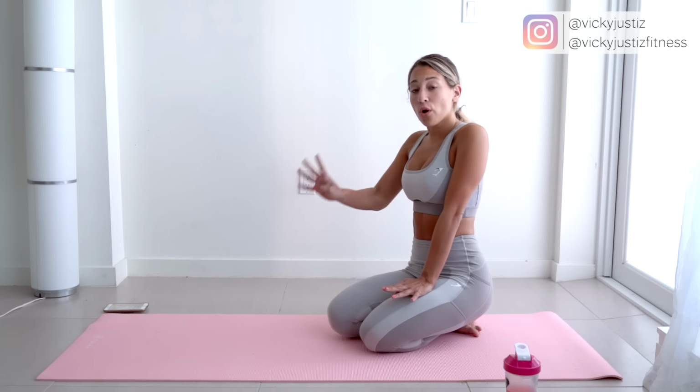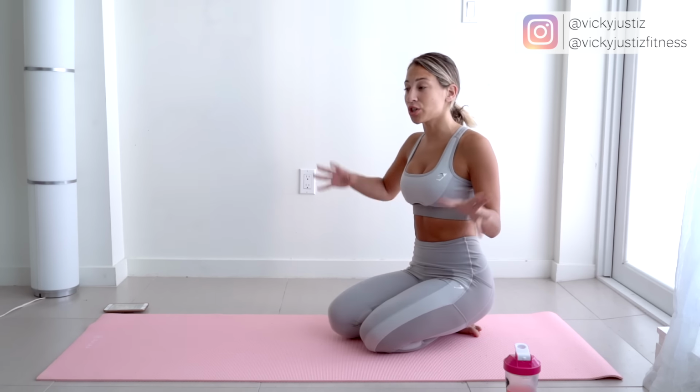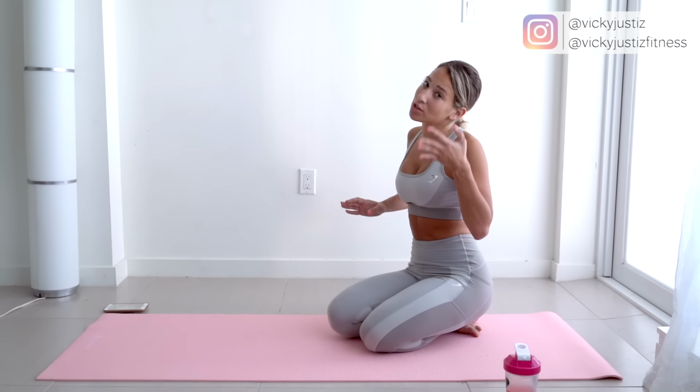All right, so I'm gonna show you four exercises, and we're gonna do them together. Let's do about 15 to 20 reps of each. You can try it along with me, and I would definitely recommend trying this two or three more times just to really get the max out of this workout.